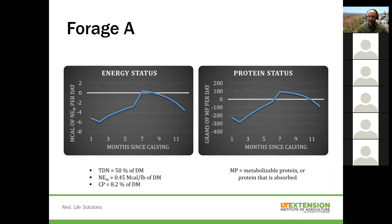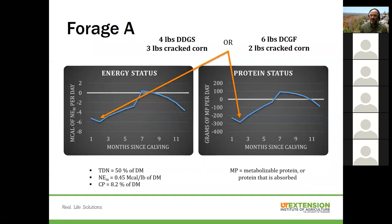Okay, so if I looked at this, this is what we could do. Like I said, it doesn't mean that you have to throw away Forage A. It just means you have to know that it doesn't have enough, so you have to supplement. Up top, there's a couple of good examples of ways that you could supplement along the way. There's varieties of ways, but here is an example, just knowing that it's going to be deficient for 7 months of the year. It's deficient for protein. It's deficient for energy. 11 months of the year, this is what I need to do.